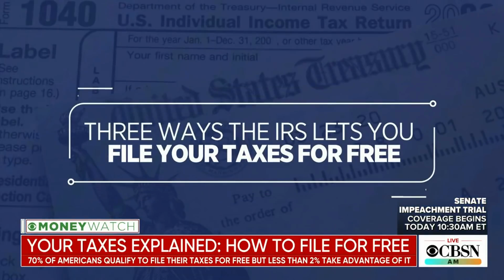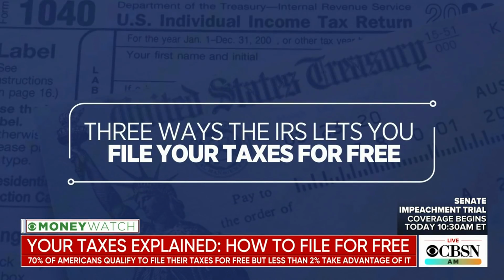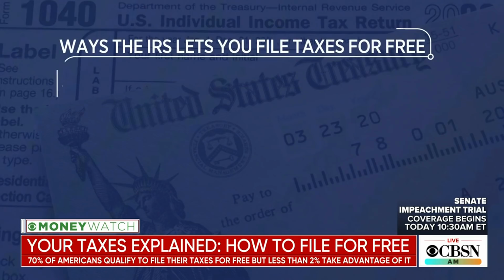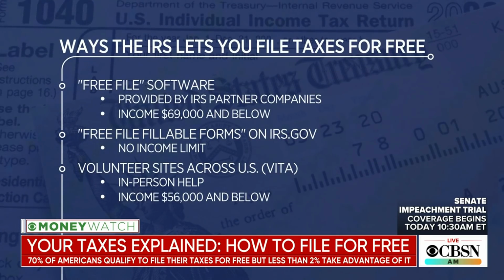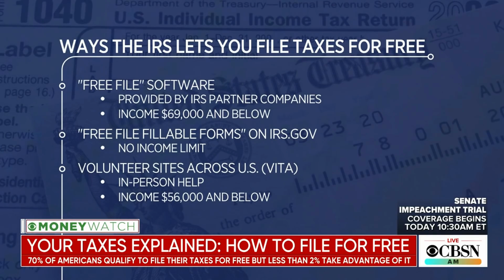So there's three main ways that people can file their taxes for free. There's the Free File program, there's something called Free File Fillable forms, and then there's the VITA program, which is a way to get your taxes done in person.